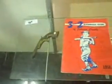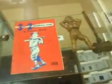That is a Crossman, I believe. Pellet gun. There's a neat little pistol. 1860s, I believe, is the date on there. We'll get around to the other side, I'll pull it out.